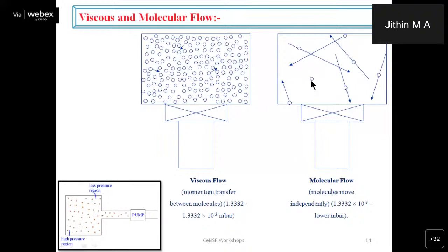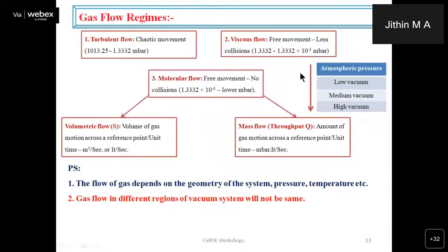But if you see here, they can easily move out from the theater hall. Okay. So similarly, turbulent flow, you can see this is a chaotic movement from atmospheric pressure to one millibar pressure. But in case of viscous flow, it is nearly 1 millibar to 10 power minus 3 millibar. You can see here. Okay.